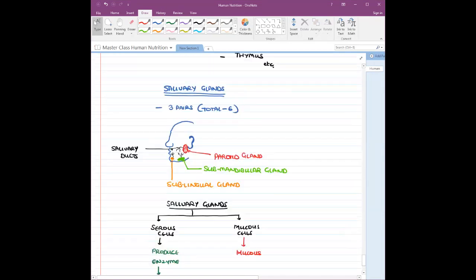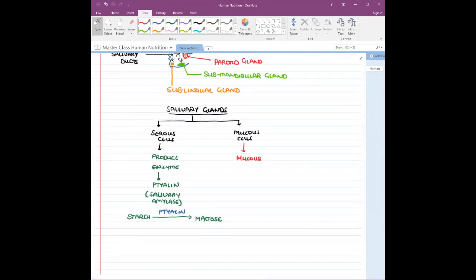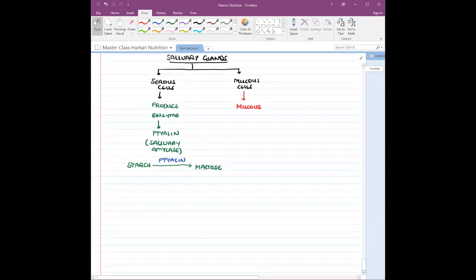Okay, but now let's try to move ahead and let's try to see the next one, guys. The next one is going to be your liver. Okay, so let's see what really happens over there. So guys, one thing that you always need to remember is that the liver is the largest exocrine gland ever.